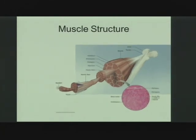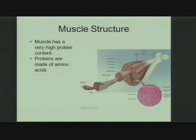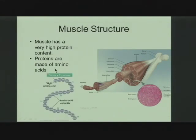We'll get into those in a little bit, but muscle has a very high protein content. All these filaments and a lot of other things throughout the muscle are composed of protein, and proteins are made up of amino acids. Doesn't matter what type of protein it is, there are thousands of different types of proteins in the body, and they're all made from amino acids. They have a primary structure, a chain of amino acids, which folds to adopt secondary and tertiary structure, and the pattern that it folds into dictates the function of the protein.